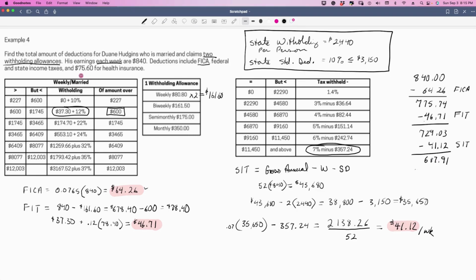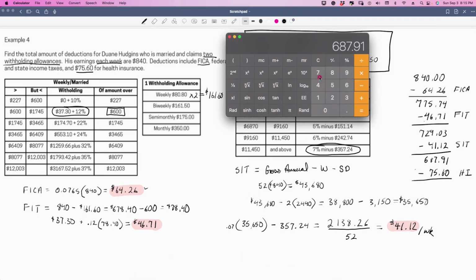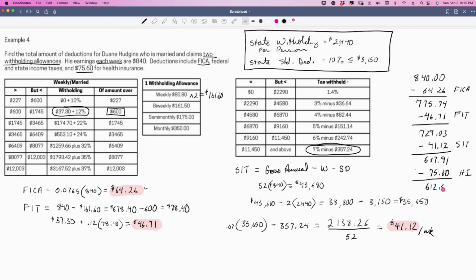$687.91. Now we also are deducting $75.60 for health insurance. So minus $75.60 for health insurance. So let's subtract that and see what we have. So minus $75.60. So now we have $612.31. That is his take-home pay. That is the amount he gets to keep every week. So you see how all those taxes and deductions, they add up. He started out with a really nice paycheck, but because of the taxes and then the health insurance, he brings home about 3/4 of what he earns.